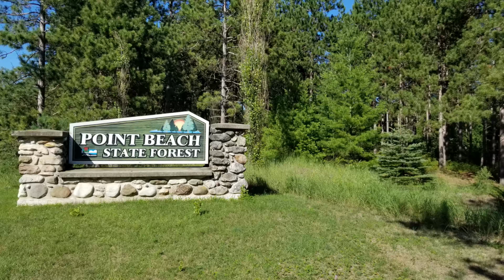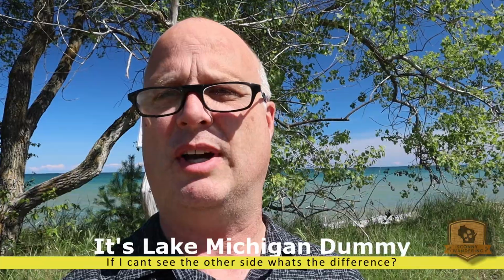Today I am at Point Beach State Forest. There's the lighthouse right there behind me and Lake Michigan over there. We are just outside of Two Rivers, and I'm going to see what kind of amenities and what the campground is like here at the State Forest, and see what there is to do besides playing on the ocean over here on the sand.